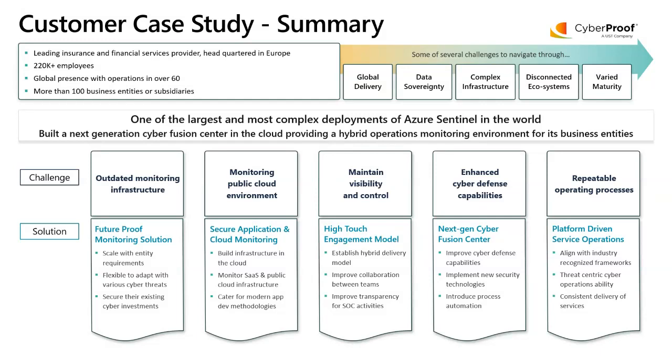Yeah, sure, Ben. So this is one of the organizations who are highly regulated and require a lot of specific data compliance and privacy requirements. They operate as a global company, in over 60 countries. The challenge was that, like probably most organizations, it was a very disconnected ecosystem with complex infrastructure, and every subdivision or entity within the organization had different maturity in terms of how they manage cybersecurity. What we helped the customer with was to build a highly scalable solution in the cloud that helps them define what they call the next generation cyber defense capability, building the infrastructure in the cloud, working with Microsoft and using the Azure stack.